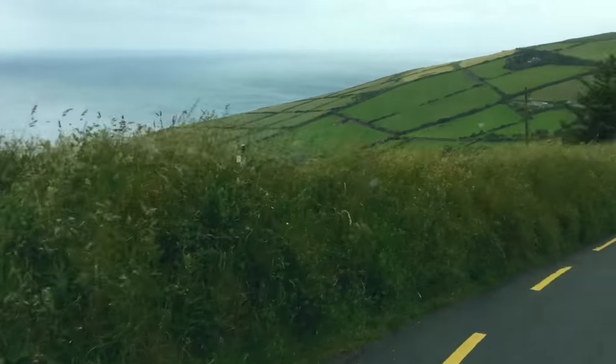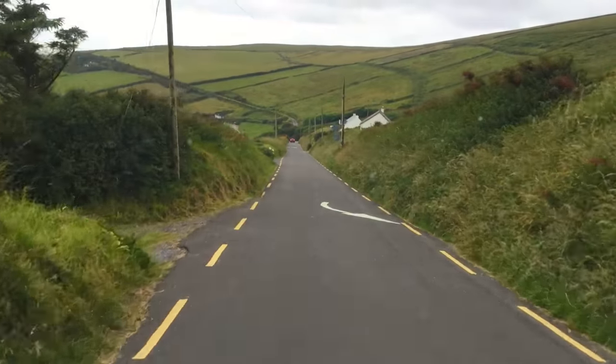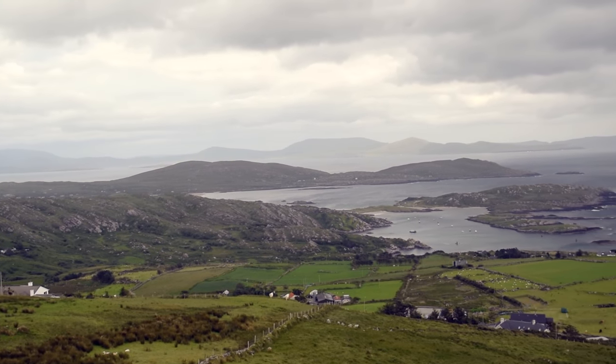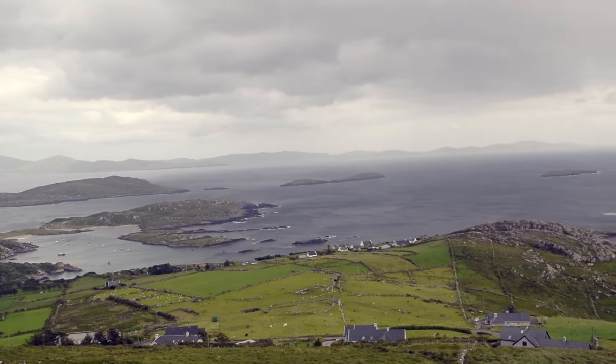There are these 50 shades of green that are so typical for Ireland and the other typically Irish views with the meadows and the white houses. And there are lots of scenic ocean views right off the road.